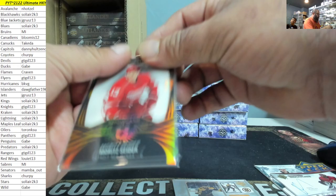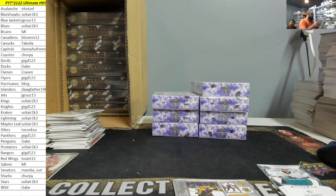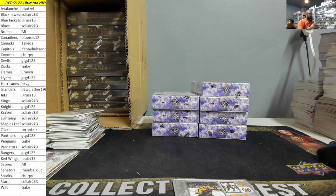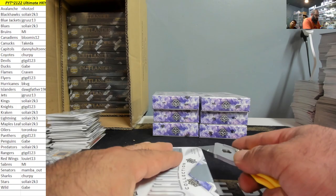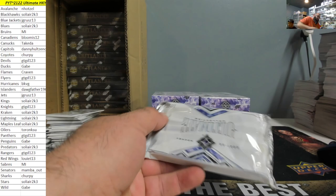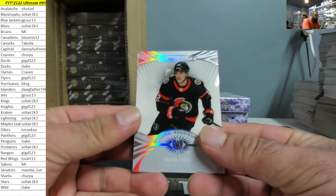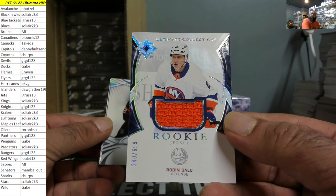The black one? Yeah. Cider was sweet. Shane Pinto for the Senators. That's an all skinny pack again. Robin Salo. 240 of 699 for the Islanders.